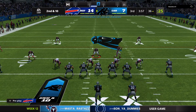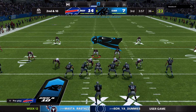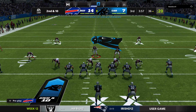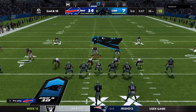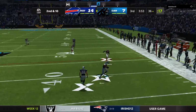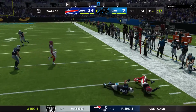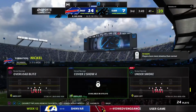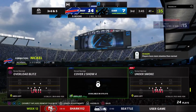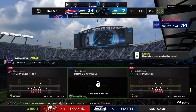Pick it up, pick it up. Check. Check 55, I'm coming after you. I'm coming after you. On 2nd and 10. Wilson to the right side, and he's got more, complete. 5 yards. Now it's 3rd and 5.